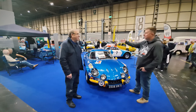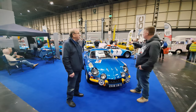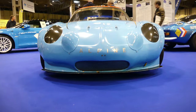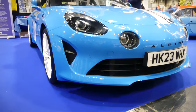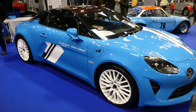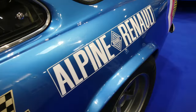Yes, but it's a really nice collection of cars in here. Oh yes, very much so. So we've got, this is a factory car, the one behind us. It's a replica. We've got the modern one in here as well. And the two other cars, they weren't factory cars, ordinary standard berlinettes.